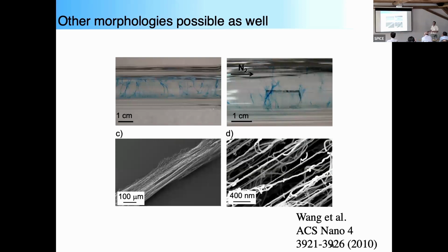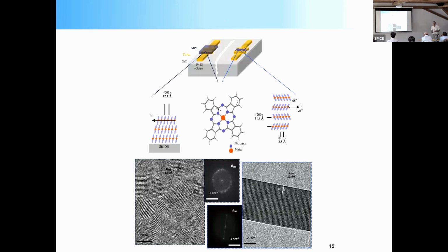You can make wires out of these things. So you have the full flexibility of the fabrication. And in fact, one can take advantage of that flexibility. You can make solar cells, very popular. That's an old story. You can also make these nanowires, and you can even create nanowire transistors.